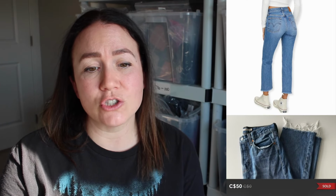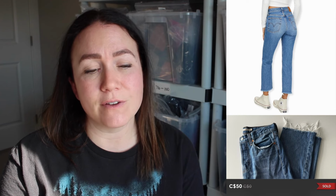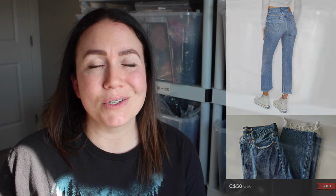Next item to sell was a pair of Levi's Wedgie straight leg high-rise jeans. These sold for $50. They were in a size 27. I'm not going to give you my whole spiel because I already told you guys I'm paying up for these jeans because they are bringing people in, giving me more exposure on the app and introducing my closet to potential customers.